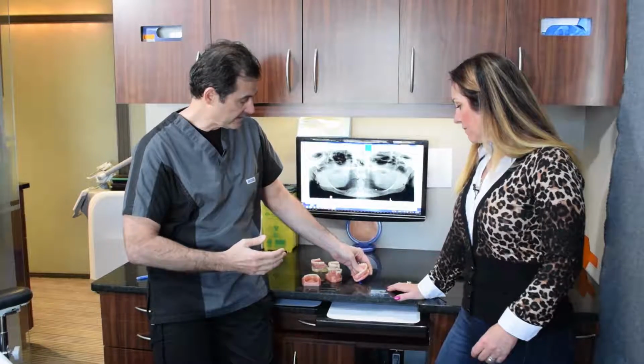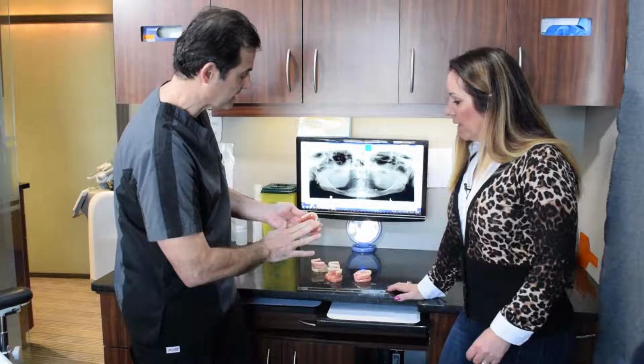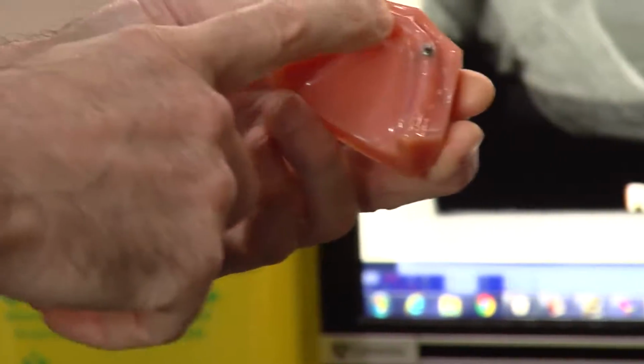And so for that, we've invented different options. So I'll show you this one here. This is what I would call a clip-on denture. Underneath would be 2 implant posts. That goes in your mouth? That goes into the jawbone, yeah.